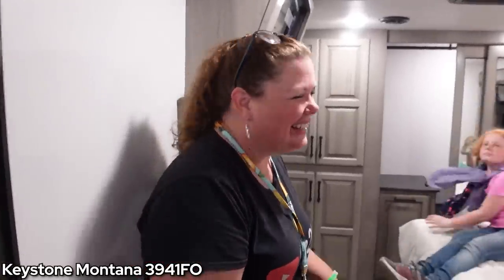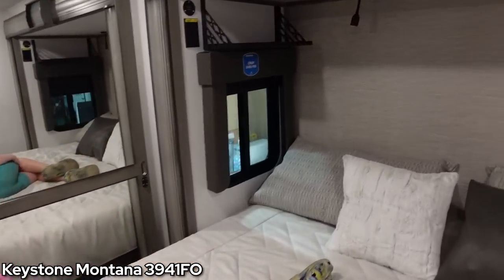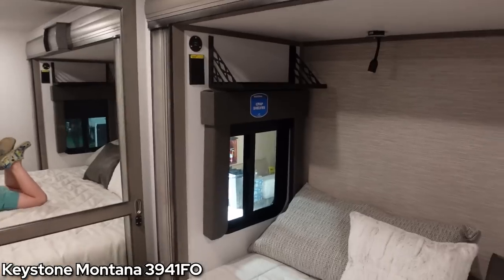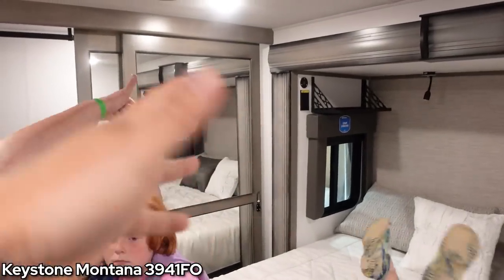Aaron found something funny. I came in and was like, oh, I like those shelves. They'd be really good for a CPAP. And I thought that the sign under it said crap shelves. It says CPAP shelves. So there's one over there and one over here. I think that would work for me, because you could still reach up and turn it off. And they put power next to it and USB, so you could use that for your phone as well. That was smart. Good job, Montana.